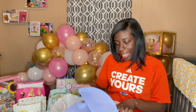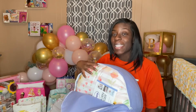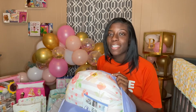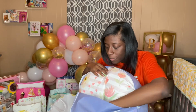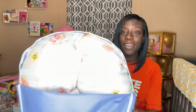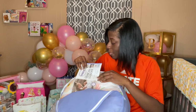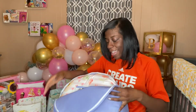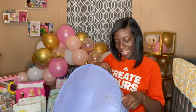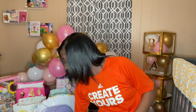she actually got the Boppy Lounger, and I had a Boppy Lounger on my registry. It was another color, but I like this one so much. I had got a gender neutral color, but I love this pattern. Y'all see that? It's like the flowers. Yeah, so she actually got her the Boppy Lounger. She did really, really good because I love them and they match really well.